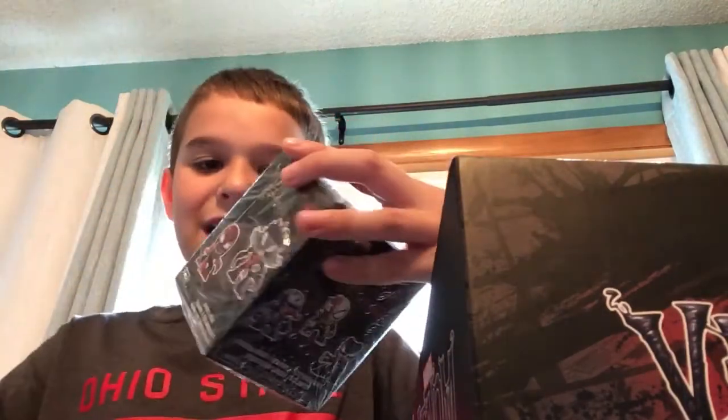And which one are we starting with? I think I'm gonna go with this one. But first, I gotta show you what there are. So the Venomized Captain America is 1 out of 6. The Thanos is 1 out of 6. Spider-Man is 1 out of 12. Miles Morales is 1 out of 24. Black Panther's 1 out of 24.